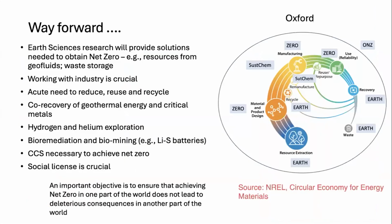So really to wrap up, I think what's exciting about Oxford Earth is that Earth Sciences is really leading the way and showing how we can provide solutions to some of the challenges we have ahead of us. And this is a much more positive message to students in that humans are innovative, and there are interesting ways we can look at addressing net zero and the energy transition. I think working with industry is crucial. It doesn't neglect or negate the need for an acute need to reduce, reuse, and recycle. I think the co-recovery of geothermal energy and critical metals is a really exciting area right now. Equally, hydrogen and helium exploration, bioremediation, biomining, which I talked to you about also.